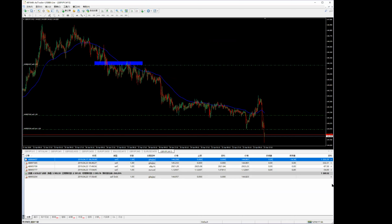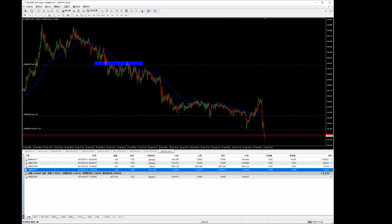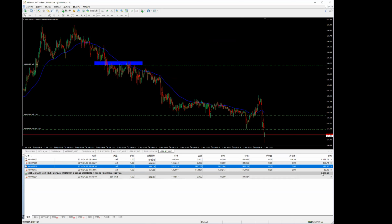As you can see, I'm using my profit to take a new trade. Even if I lose this $400, I still have about $900 profit. So in general, I have no risk, no downside, only potential upside. All right, the market is good. Let's see what we can do.